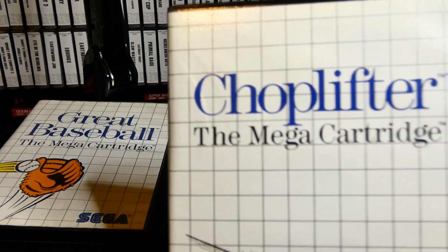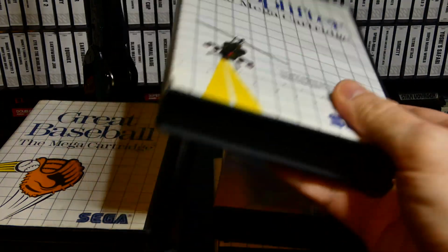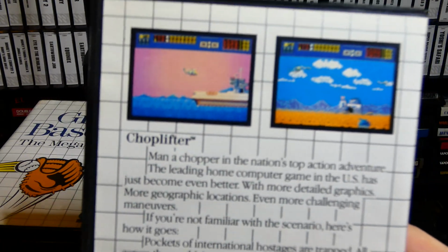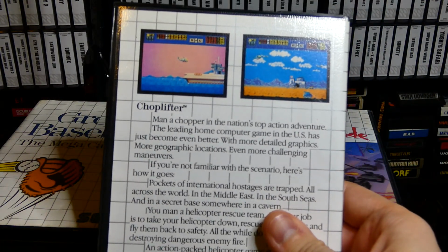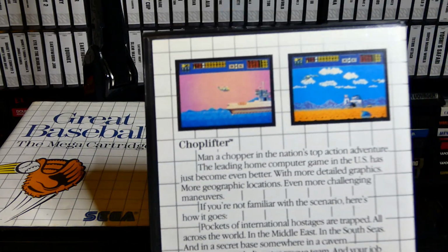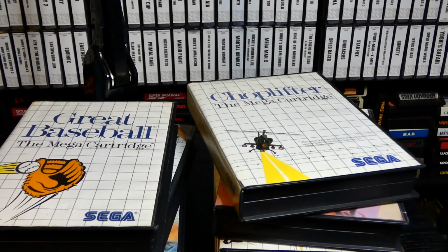And what else do we have here? We have Choplifter. And I played Choplifter on the Sega Master System once, and it was actually pretty good. And I look at the nice graphics on that. It looks pretty nice. I have to check that out.